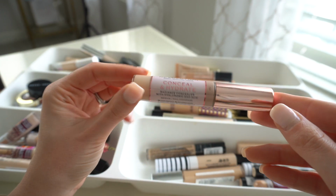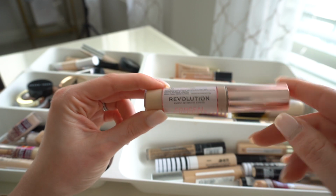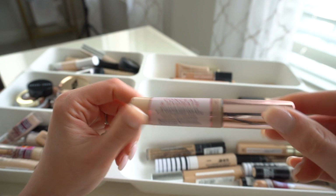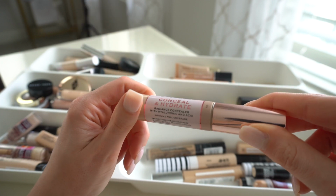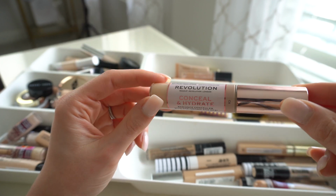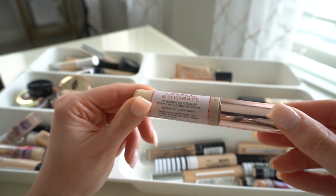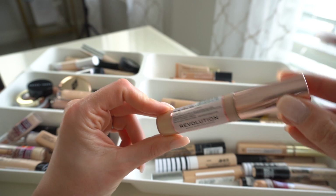This is the concealer that came out with the Conceal and Hydrate foundation, which I did keep when I did my foundation declutter, and I'm going to keep this one as well. I like the finish of this. It's very, very lightweight. It's not as thick as the Infinite one I was talking about a minute ago, and I do like it with that Conceal and Hydrate foundation, so I will be keeping this one.